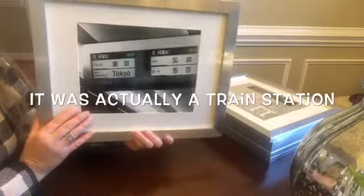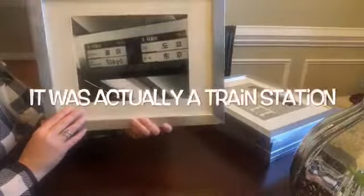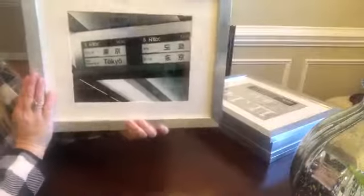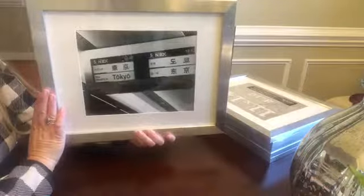This picture is a picture of the airport in Tokyo, and you can see the Japanese writing, which I think looks really cool. And that definitely is good for a travel wall. Okay, so I have 3 completed.